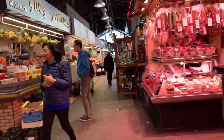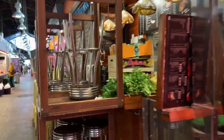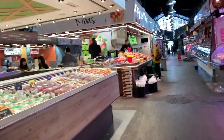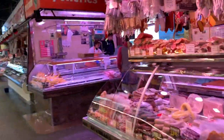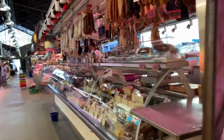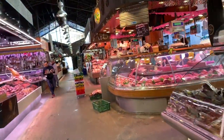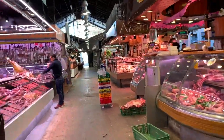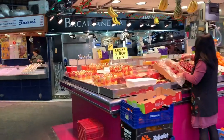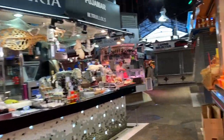You can see that there's a lot of produce and local meats. We haven't gotten to the fish section yet, but you will see that at the markets here in Barcelona, there are a lot of fresh fish stands as well. I think we must just be in the red meat and cheese section here.